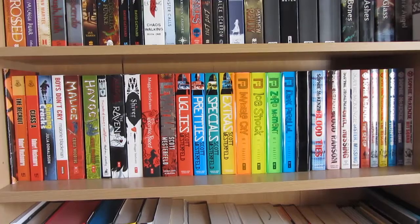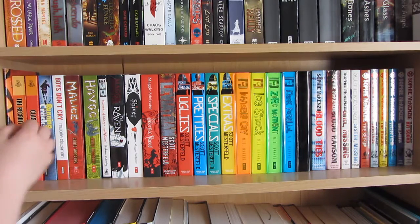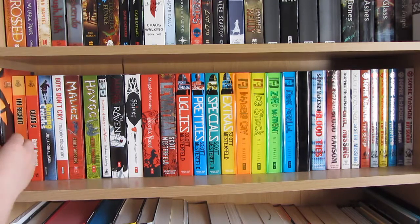Okay, let's move on. 4th shelf, we have even more YA. Yay! So, I am gonna briefly show you these. Well, not briefly, but, you know, my camera's running out, I've just noticed. So, we're gonna try and go faster with this.